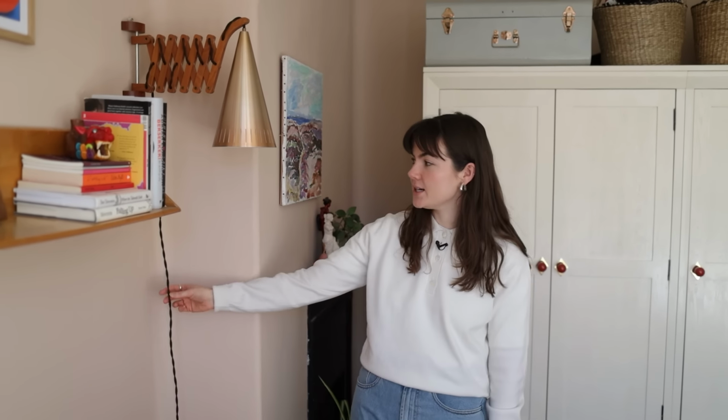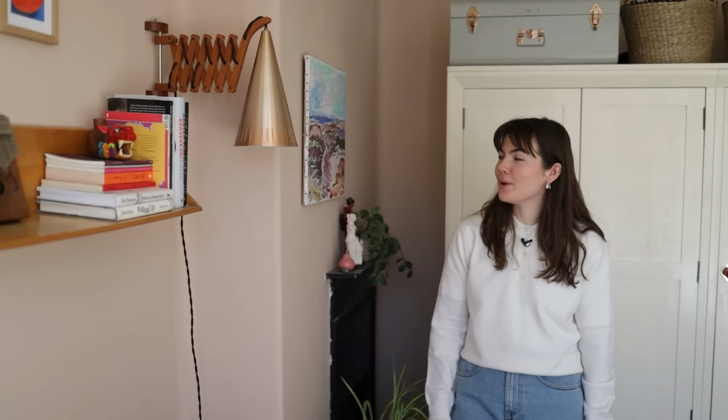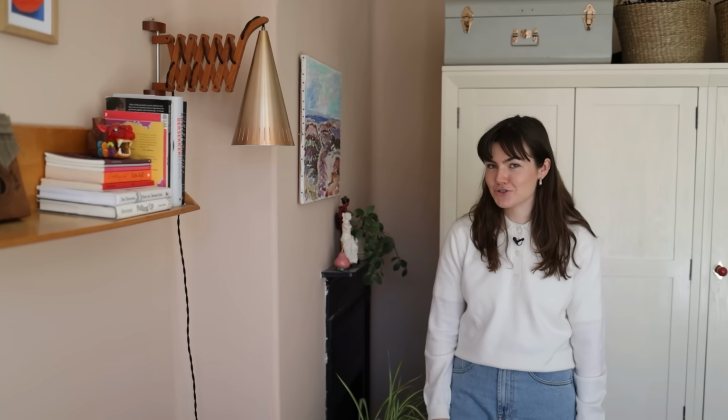So we got it rewired, which felt very grown up. I've never bought a lamp and had it rewired before. I didn't do it myself, I got an electrician to do it. It's always a bit nerve-wracking when you do something like that, whether you're going to buy the right parts. I think I didn't buy the right switch, but the electrician managed to make it work.